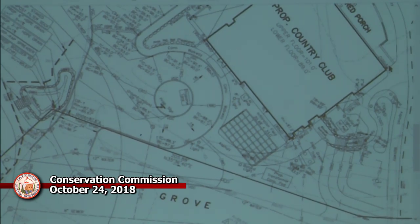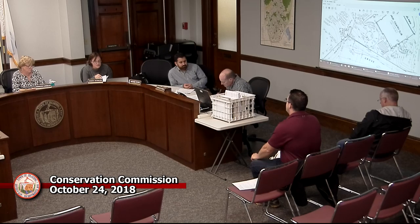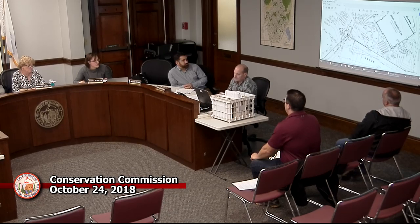So in some previous notes I have, was the O&M plan for the rain garden provided? Yes. Okay. And one thing that had come up in a previous meeting is the possibility of more plants downhill of the rain garden. But since your limit of work is pretty much right up against it, it looks like there's already existing vegetation down gradient of the rain garden.